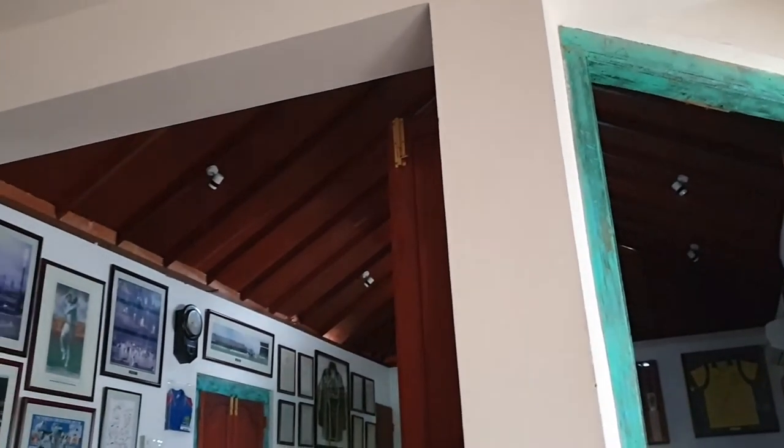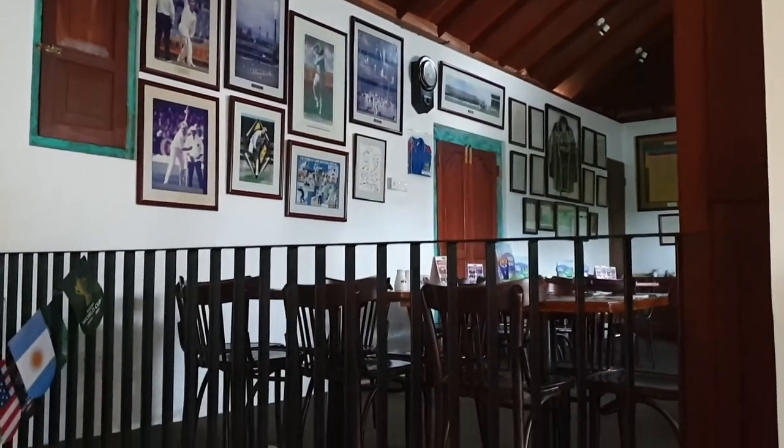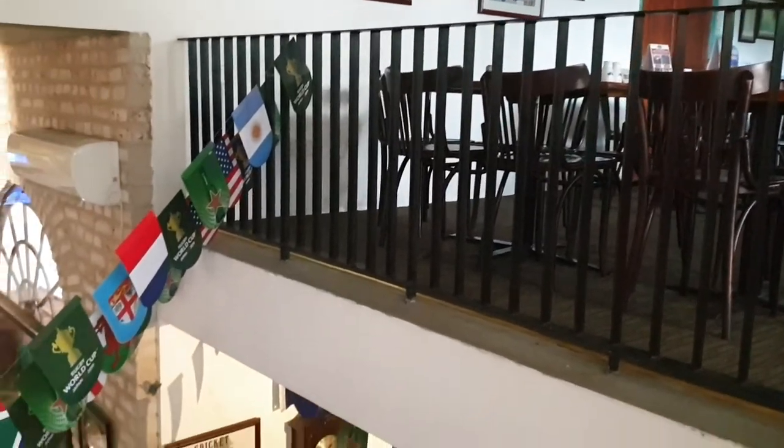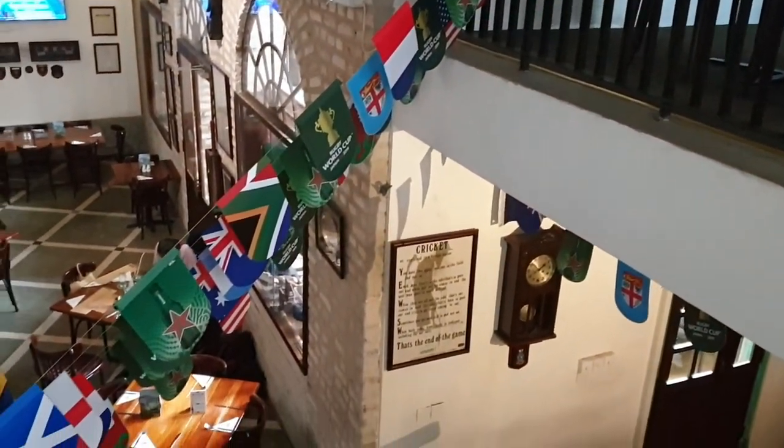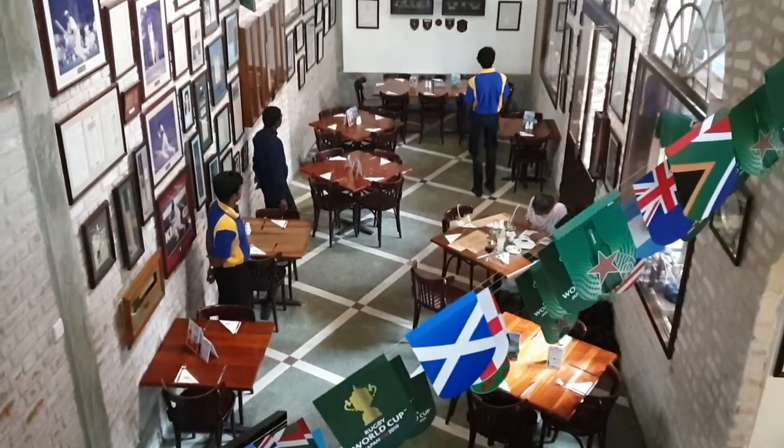This room that you're seeing here is the Australia themed room, which is on the terrace, and right below was where we decided to start our exploration, looking at memorabilia and of course catching up on some lunch.